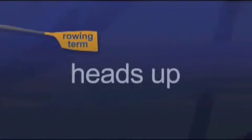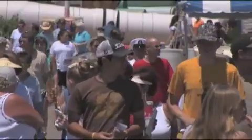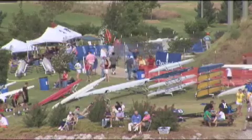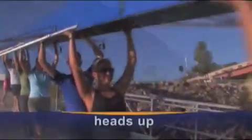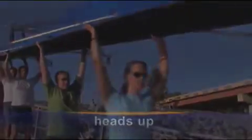Possibly the most important term to remember: heads up. Rowing regattas can produce hundreds of athletes carrying boats. So when you hear a coxswain yell, "Heads up!" stop, look around, and let the team pass. Remember, heads up means a 60-foot boat is coming your way.